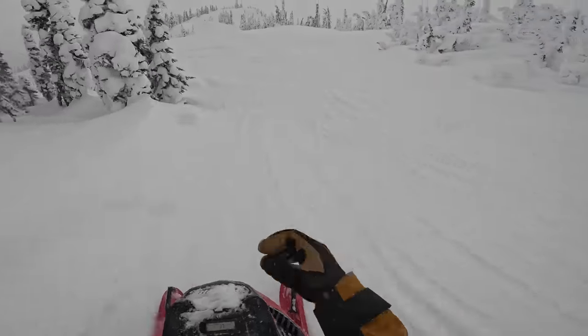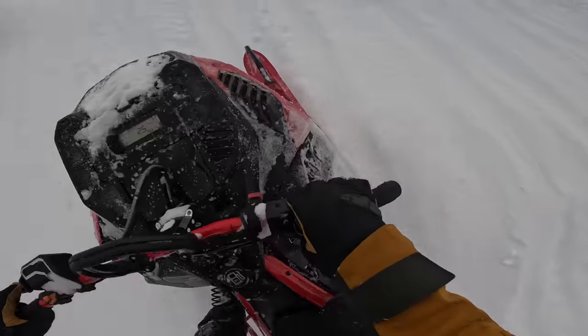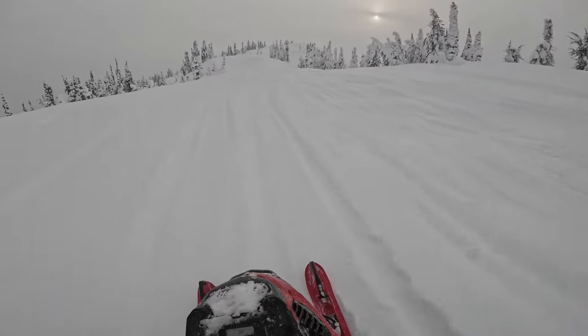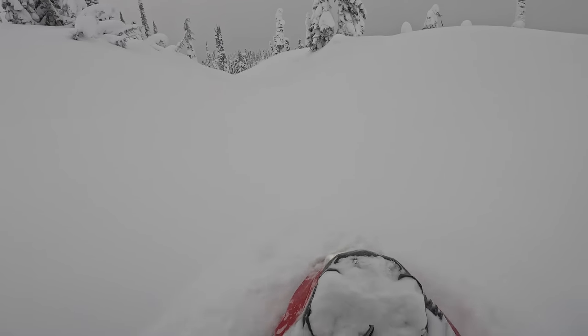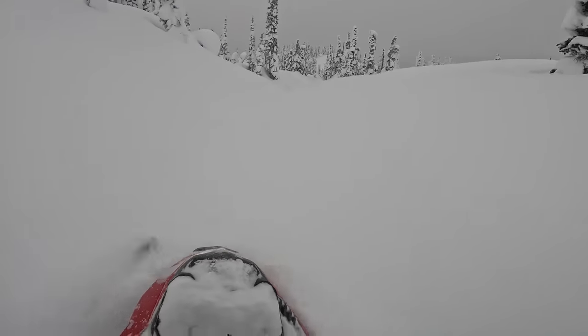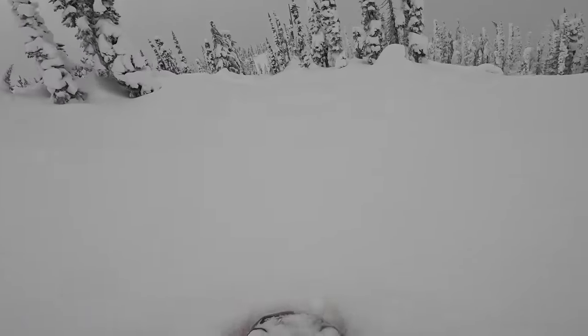I actually feel the muscles in my forearm from my thumb throttle today, since I'm on a finger throttle every other day. We're on the other side of the ridge now. I can't see a thing through here, but it still feels a little deeper. Looks a little deeper.